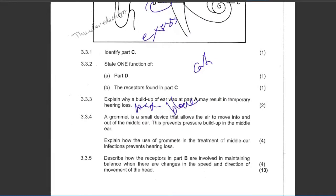Grommets are small devices that allow the air to move into and out of the middle ear. This prevents the pressure build-up. Explain how these grommets in treatment of middle ear infection prevent hearing loss. First of all, when the fluid is released, it stops the tympanic membrane from having too much pressure on the other side. The tympanic membrane can move in and out, free movement. So if grommet is there, it gives that free movement so that the pressure can move.